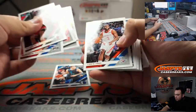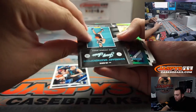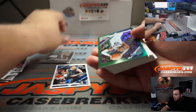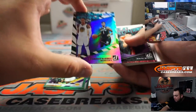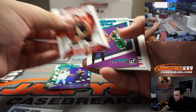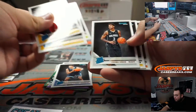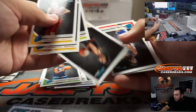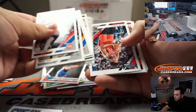Luka Doncic. You got a relic here of Quinndary Weatherspoon for the Spurs. Then we got Harrison Barnes, Green, Rajon Rondo, and D'Angelo Russell. Great Expectations, Tyler Herro. We got Terence Mann, Dylan Windler, Sam Merrill, Clark, Bruno Fernando, Chuma Okeke, Kevin Porter Jr., Cameron Johnson, Jordan Poole, Jarrett Culver, Darius Garland, Matisse Thybulle. And the rest of these are just base cards.